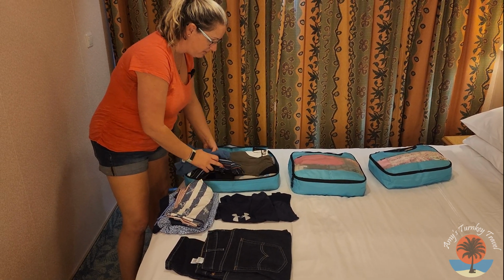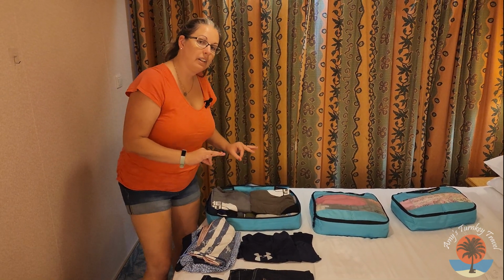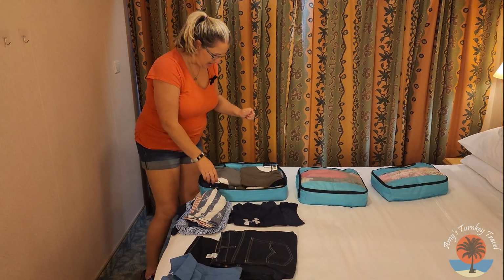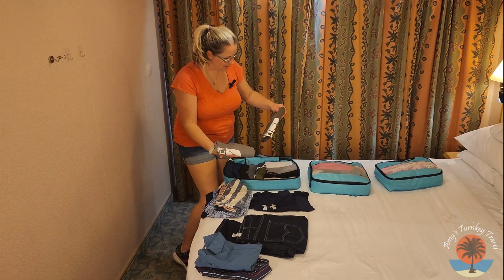This does not include our formal wear. So we do wear suits and dresses. So the suits are not going in here because they'll get too wrinkled, and then that defeats the purpose of ironing beforehand. So we now have 2 nice shirts.